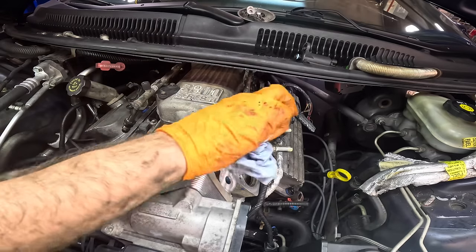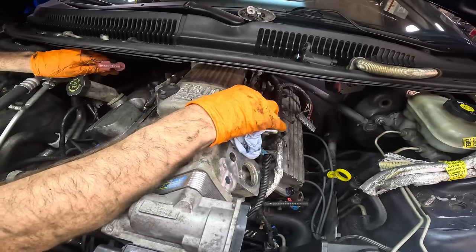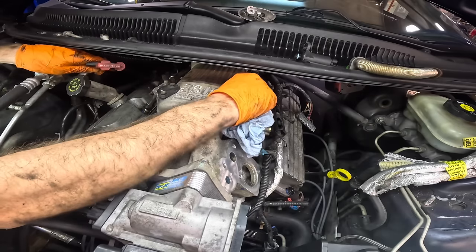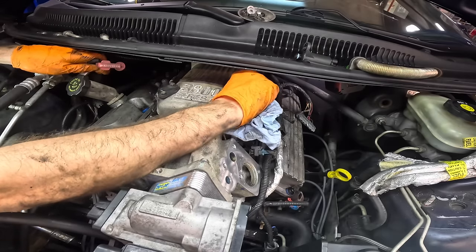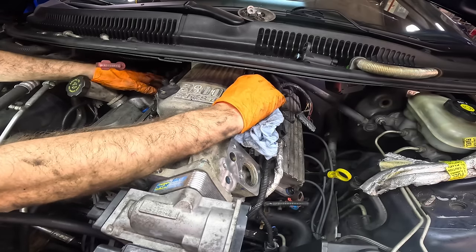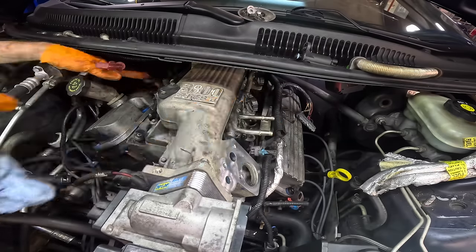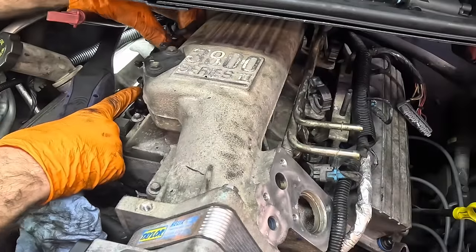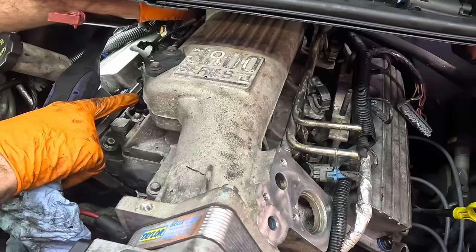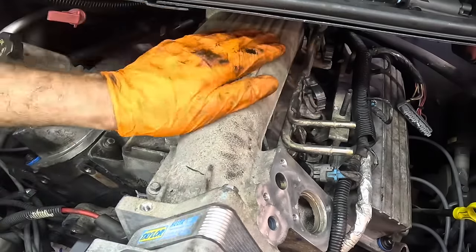I've applied some lubricant to the new O-rings that are on these injectors. So now we'll just slip this thing back in and get these guys lined up with their holes in the lower intake. All six up simultaneously. Then we can get this guy bolted down. There we go. Fell right in, no problem. Give it a push, that is secure.